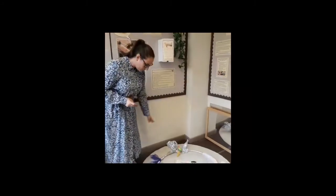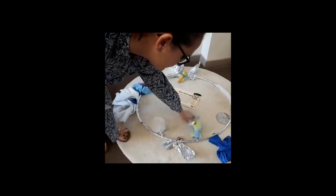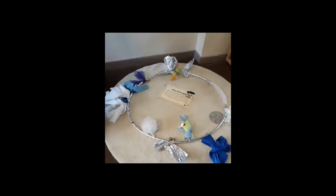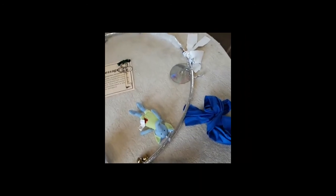So we've used a hoop here and we've got lots of different interesting bits. We've got some bells on here, we've got some teddies. You could even use some comforters that the children know and recognise to try and promote that physical development and get them on their tummies.